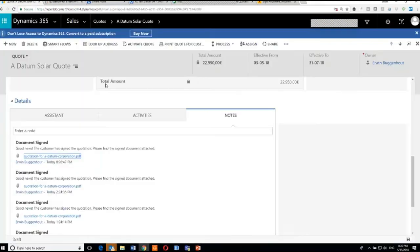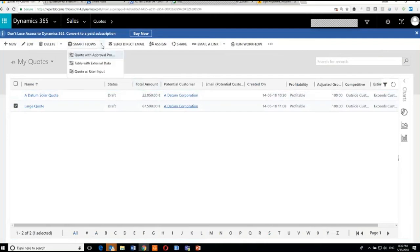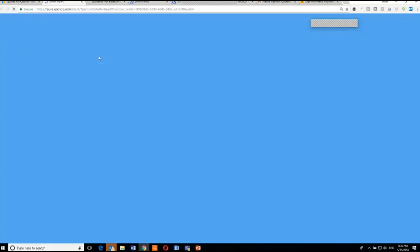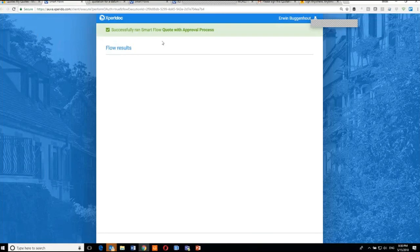Now let's have a look at the other one. If I run exactly the same flow, so let me just take it back to the overview, the list view over here. So if I would select my large quote, which is actually 76,500, and I run exactly the same flow, what I would expect, the quote with approval process, is that we will actually go through the approval process. And that instead of sending this document out to DocuSign for e-signing, we will send an email to the account manager for approval first. So that's what actually happens indeed.